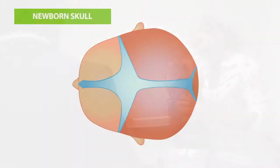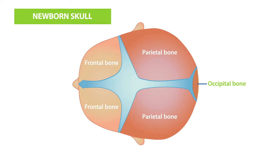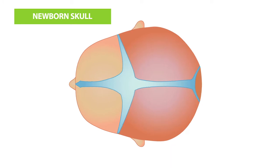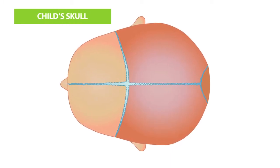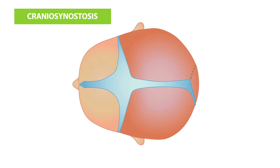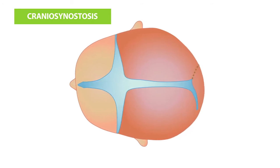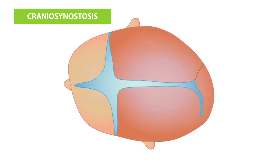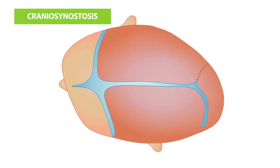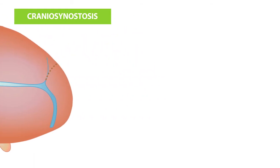A newborn skull is made up of 5 bony plates. The spaces between the plates are called sutures. These sutures are open at birth to accommodate the rapid growth of the brain. By the age of 3, these bones fuse together and the sutures close. Craniosynostosis occurs when one or more of the sutures close too soon. If this happens, the skull cannot expand evenly as the child's brain grows and the skull becomes misshapen.